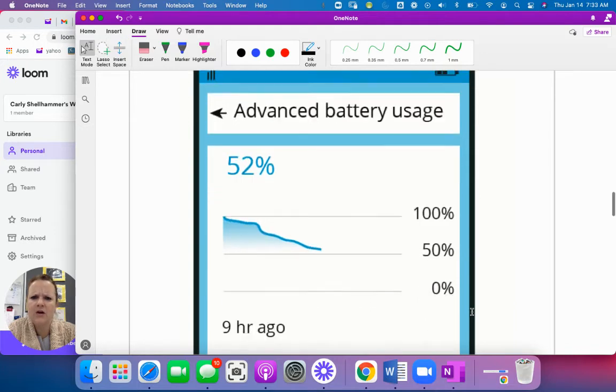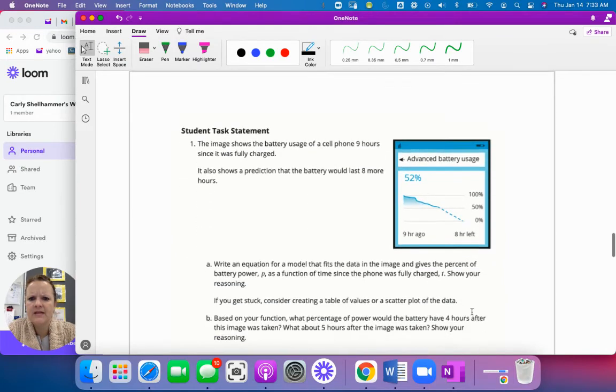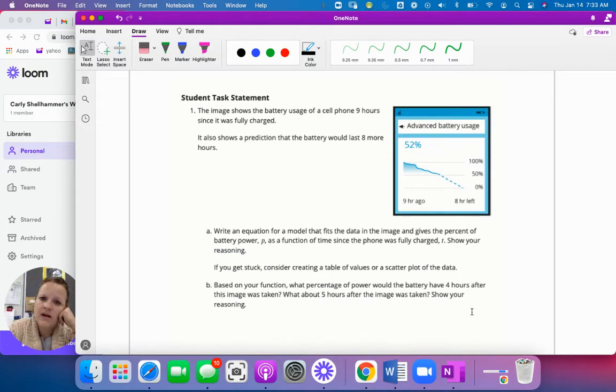Ooh, now we have a graph. Advanced battery usage. How long will it last? All right. Okay, what are we doing here? Let's read. This image shows the battery usage of a cell phone 9 hours since it was fully charged. It also shows a prediction that the battery would last 8 more hours. Okay, write an equation for a model that fits the data in the image and gives the percent of battery power P as a function of time since the phone was fully charged. Show your reasoning. If you get stuck, consider creating a table of values or a scatter plot of the data.